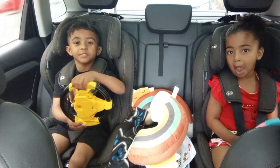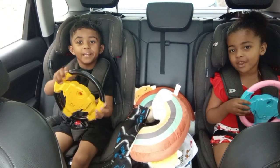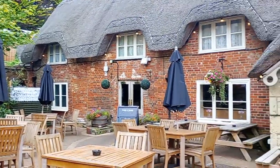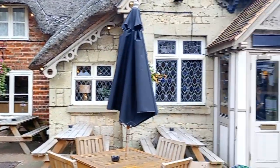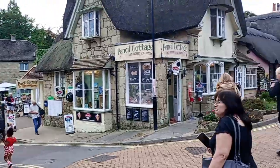Brandon and Kayla are driving us to Shanklin Chine. You're going to get us there safely, aren't you guys? Yeah! So, at the moment we're in Shanklin Town Centre and we're just trying to find Shanklin Chine. And it's a cute little pub there.